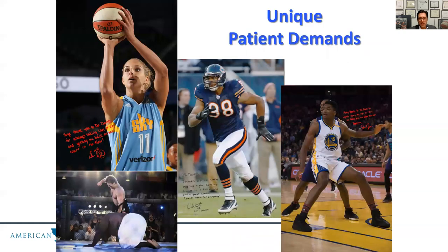We must also consider the unique demands of the individual athlete that we're treating. Here are four athletes who have been treated at the American Hip Institute: a male NBA player, a male NFL player, a female professional basketball player, an Olympian, and a mixed martial arts fighter. These athletes all have very different demands on their hips, and we must treat them accordingly with a different approach to accommodate the sport that they do as well as their own body type.